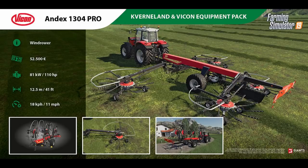And then the last fact sheet for today, guys, is the Andex 1304 Pro Windrower. 52,500, required horsepower is 110, 12.5 working meters, and of course, 11 miles an hour working speed. So really, really nice stuff. I cannot wait till this thing's out. Remember, guys, it is out on June 16th.